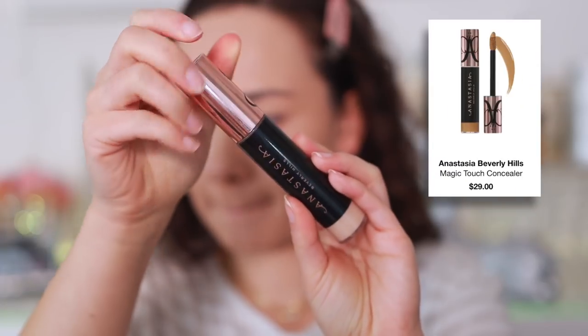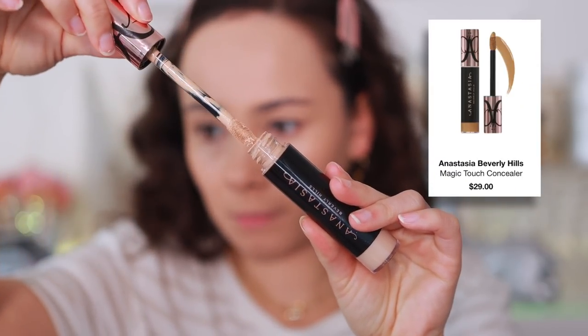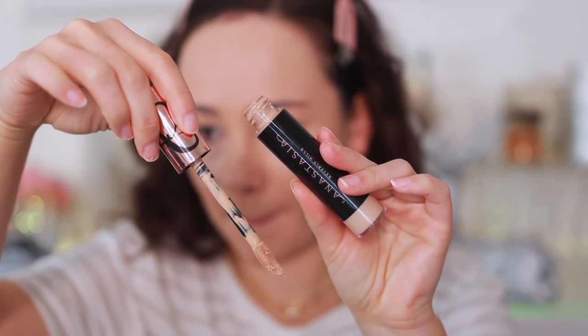Now, it is $90, so if you aren't looking to spend that much, I think a great concealer that's similar, that is less popular, that is more affordable. It's still a high-end product, but you know, when a concealer is $90, this makes it look more affordable. This is the ABH Magic Touch Concealer. This is another one of my favorite concealers that launched this year. It's a little bit more hydrating.